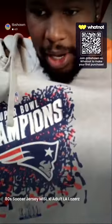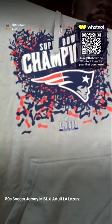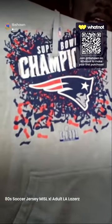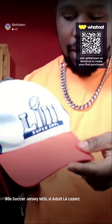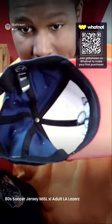First up, we got a men's extra large Super Bowl Champions 53 by the brand Fanatics. Super Bowl 53 championship for the New England Patriots. That's a gray hooded sweater, men's size extra large. Then you're going to get the matching hat to it, Super Bowl 53. This is a Velcro snapback by the brand 47. We've seen that here before, you can tell right there, NFL official.